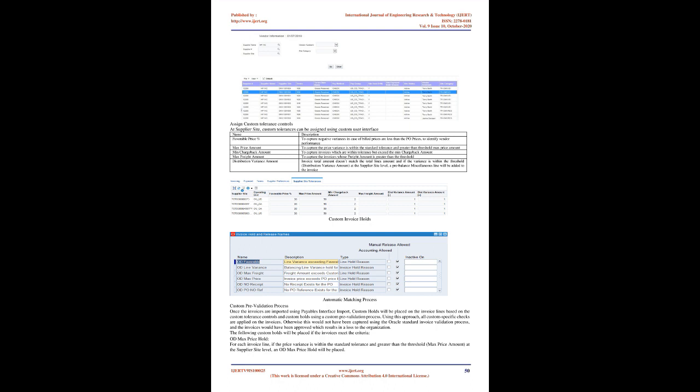3-step process to improve the matching process to meet the client-specific requirements. 1. Configuration. Required custom setups to be utilized during the automatic matching process. 2. Automatic matching process. Using the configuration, Oracle custom programs will be utilized to apply specific holds on the invoices, automatic creation of chargeback for supplier invoice discrepancies, processing of invoices with line variances, and automatic release of custom holds if the hold release criteria are met. 3. Custom dashboard, manual matching process.